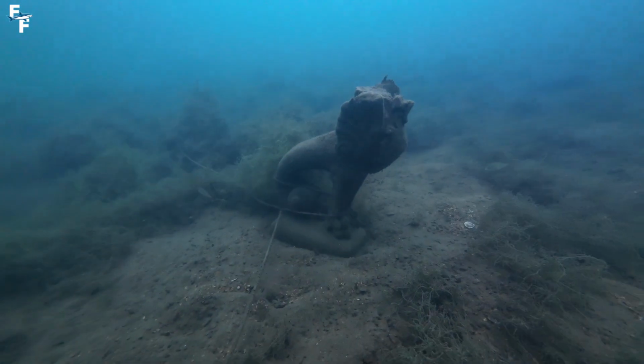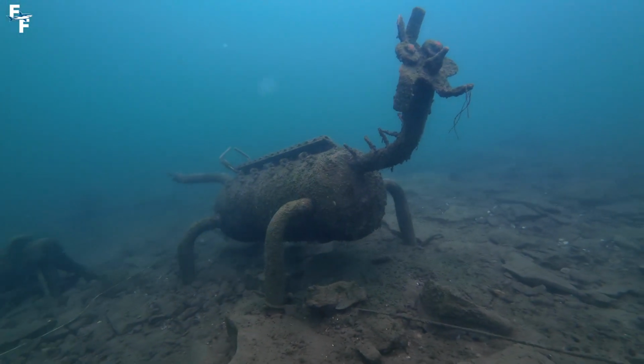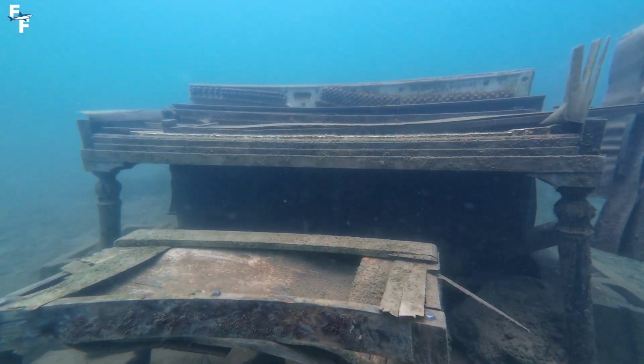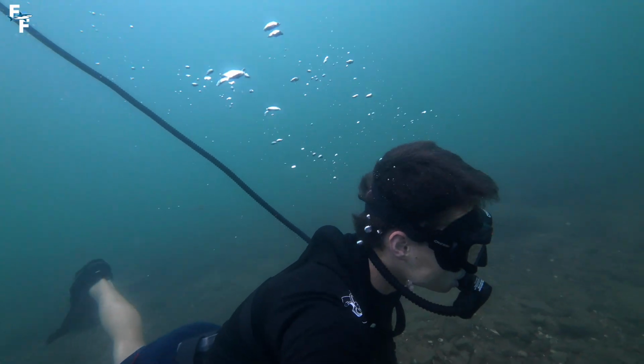I was finding a lot of weird little statues and items, including this little robot dog that I thought was pretty cute, and even a freaking piano. This is definitely, actually scratch that, this is the wackiest dive site I've ever been to. But since the car, I haven't seen anything really cool.